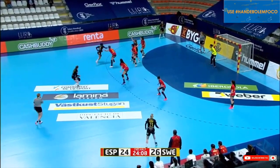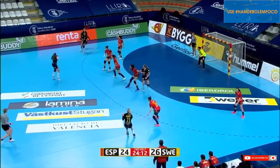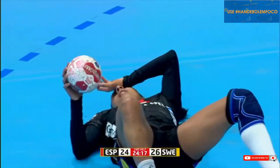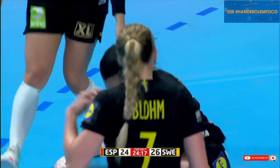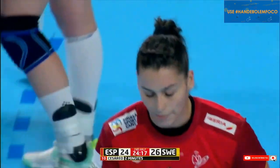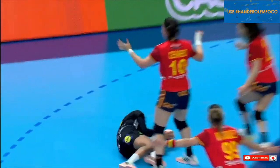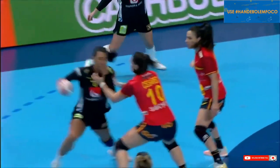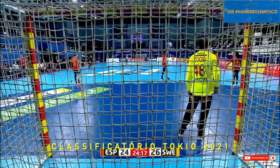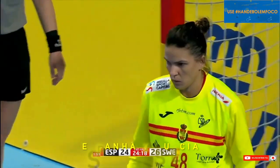A match which, in all likelihood, will decide who finishes top between these 2 teams and gets the better positioning in the Olympic draw. And Roberts goes down. And the 2-minute suspension follows for Cesareo. It's a second of the game. Quarter high. She's holding a forehead. It was probably nearer the neck, but it is a high hold.